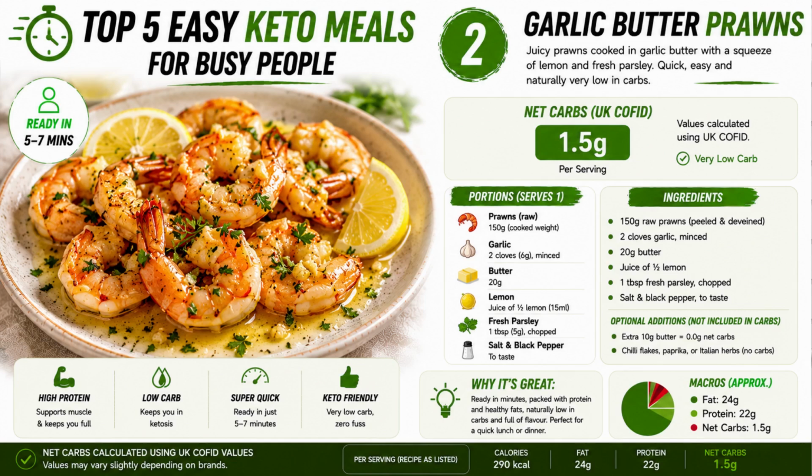So let's have a look here. You've got prawns, which are fantastic. The garlic's going to give you a little bit of carbs. Butter is 0 carb, lemon juice, a little bit of carb, fresh parsley, negligible, and salt and pepper as well, negligible. So the whole idea there is that these are absolutely delicious. Prawns are a fantastic addition. They're fantastic for protein, and also don't forget the butter's there to give you lots of fat.